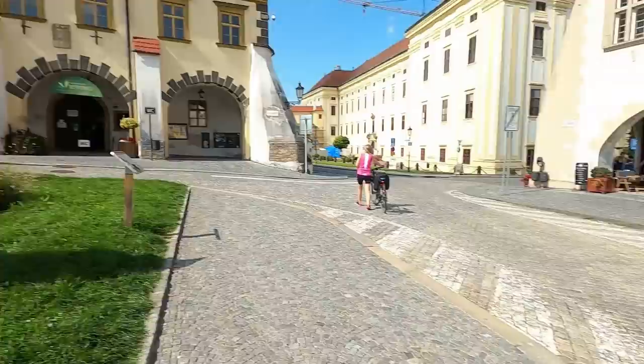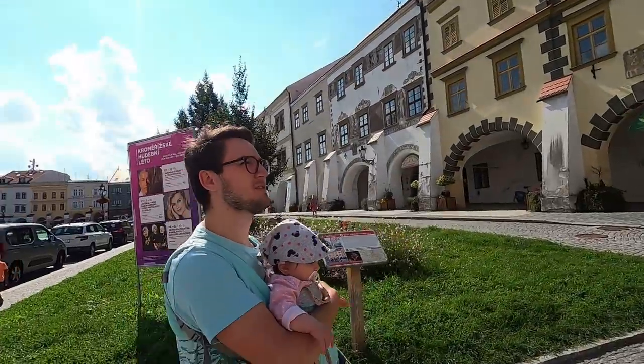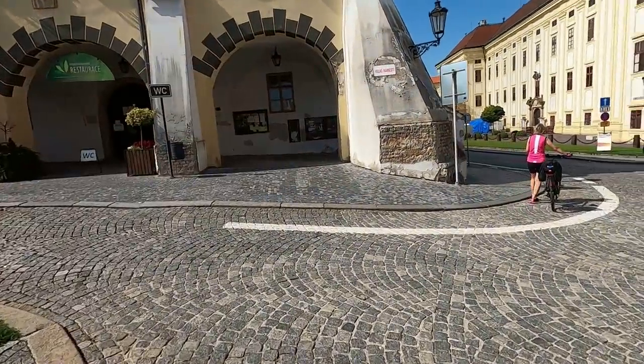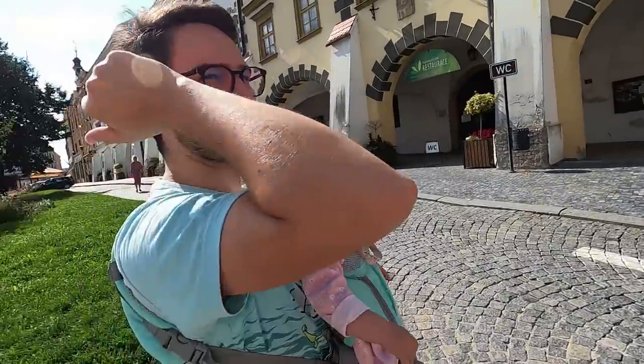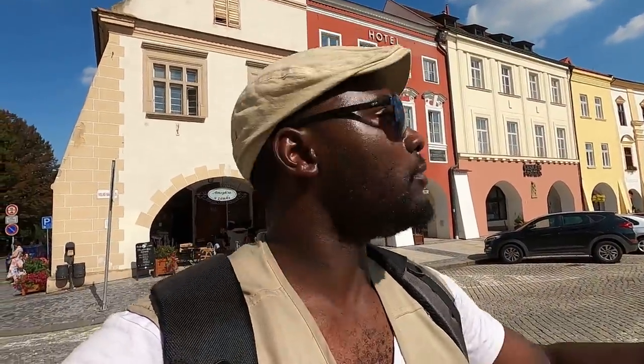Right. So this is our chateau. It's a UNESCO heritage site. So now the street here is called Velké náměstí? This is the Velké náměstí, the square. The whole square is called Velké náměstí, in Kroměříž.